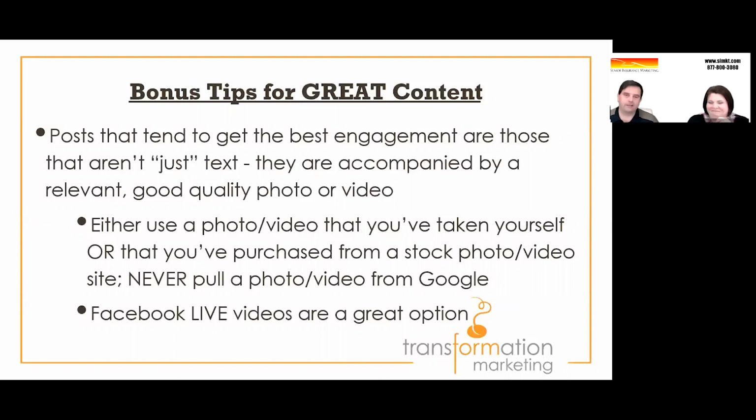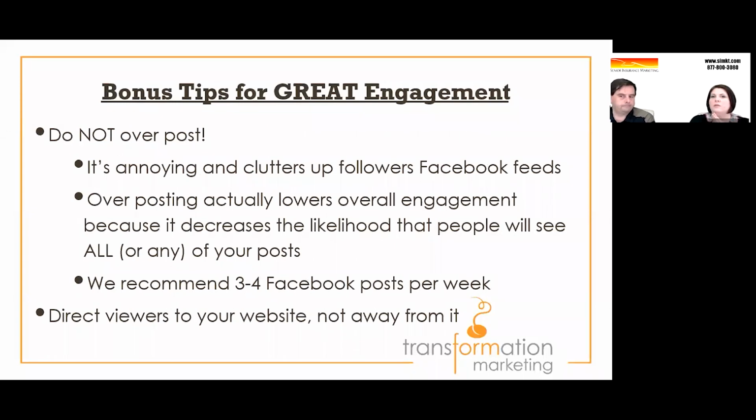If you make a mistake, they really understand it's not a big deal. No, not at all. And then in terms of engagement, first and foremost, don't overpost.